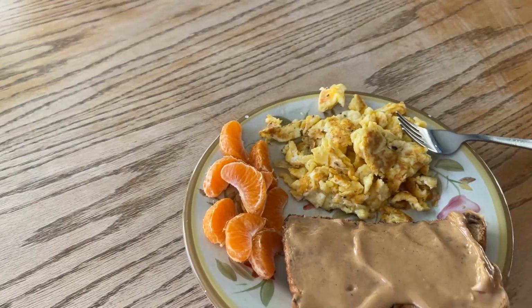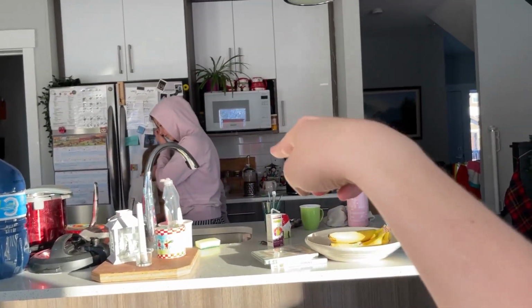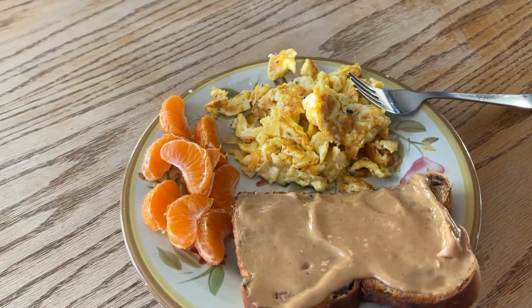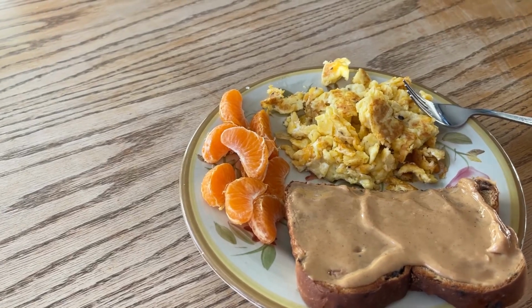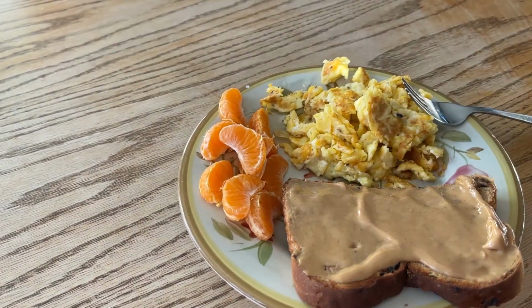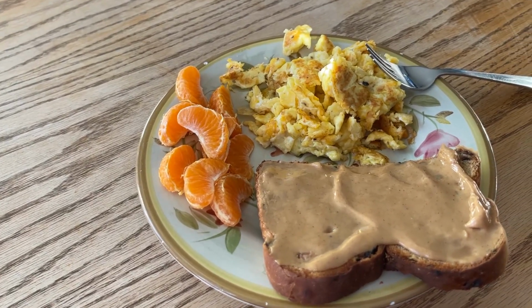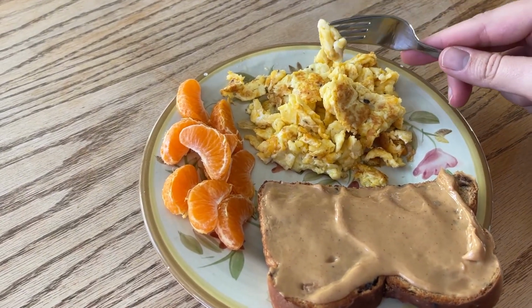Okay, so while my coffee is brewing way over there, I'm gonna eat my breakfast. So I made two eggs with some cheese into a little scramble. I do eat runny eggs, I just wanted scrambled with cheese today. An orange, and I'm having a piece of cinnamon raisin toast with peanut butter for breakfast. And then I'll move on to my coffee after this.